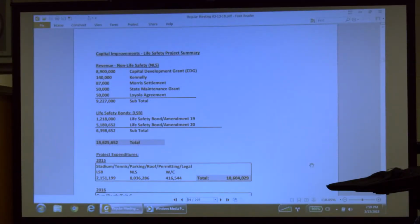If we move on to board book page 54, we can go through the summary. The non-life safety funds that are there, giving the dollar amounts, breaking it out. And of course, the life safety bonds as they are linked to the amendments that the board approved and bonded out for.